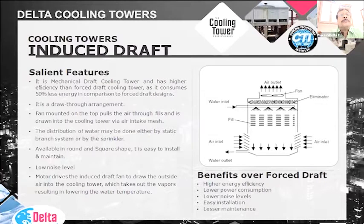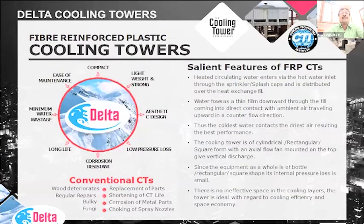But now we have shown you the parts of each and every cooling tower. What it is used for. See the casing, the strength of the casing, the strength of the basin. It can be seen in the photograph. And if you want to have a look, you can go to any cooling tower.